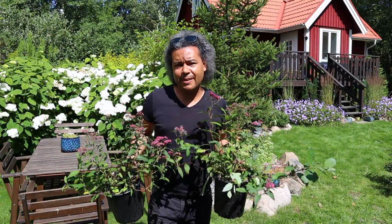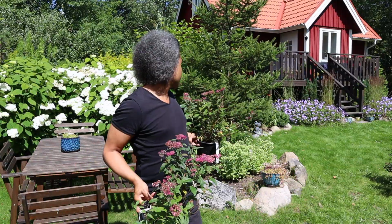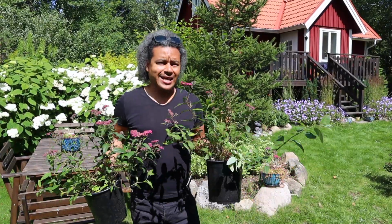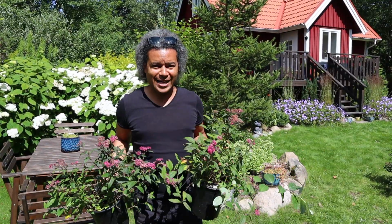But I wanted something that will be able to grow up in height to fill out the gap underneath the spruce tree. I don't want to skirt lift the spruce tree anymore because I really want that bush. And I want plants that will grow up around the trunk of the Norway spruce. So these are going to be absolutely beautiful. The insects love these as well. As soon as I brought these home, butterflies were landing on them.